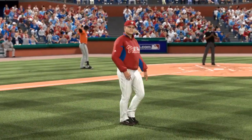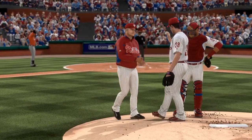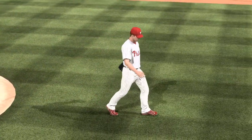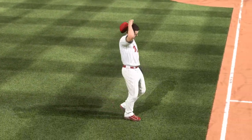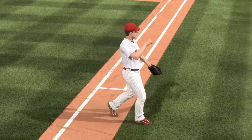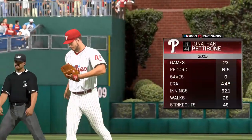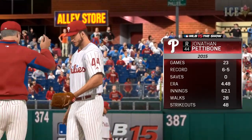Here's the Philadelphia manager on his way out to the mound now, and he's going to signal for the bullpen here, as that'll do it for Chad Billingsley. So he'll depart after working just 4+ innings, as this will not go down as a quality start, that's for sure. Jonathan Pettibone is going to take over here in inning number 5, as it's going to be up to their bullpen to try and keep him in the game here.